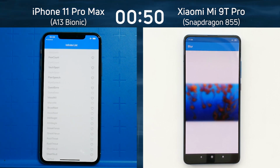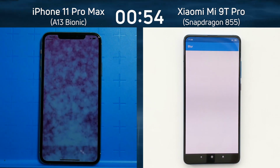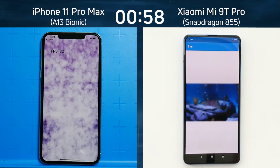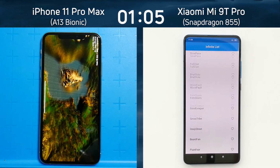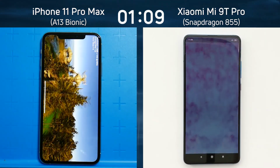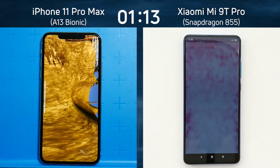It's into the infinite test, while we now wait for the smoke particle test to come up to see which one can produce the better frame rates. And now the iPhone 11 Pro Max is doing the smoke test at 30 frames a second. That's a pretty good score, as it's now already into the Unity test. We're waiting now for the Xiaomi Mi 9T Pro to go into the smoke test, to see what frame rate it can get, as the iPhone 11 there is working its way very smoothly through that Unity test. It's going to come to an end.